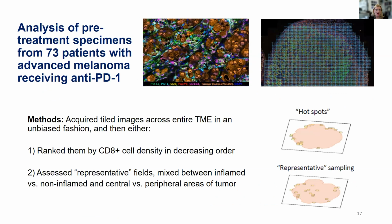There are also a number of outstanding questions. I mentioned that we really didn't have the capacity, nor did anybody else, to map the whole tumor using these technologies. So people had developed their own strategies. Some people, most who had a background in immunotherapy, would go for so-called hot spots where the immune system was interacting with the tumor, thinking that that would be the place, of course, to study these interactions. Other folks felt strongly that you needed to do representative sampling, so looking at the edge of the tumor, the central aspect, to look at areas that were inflamed and non-inflamed.